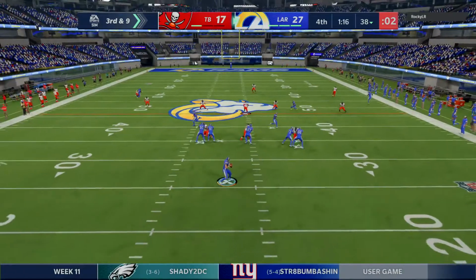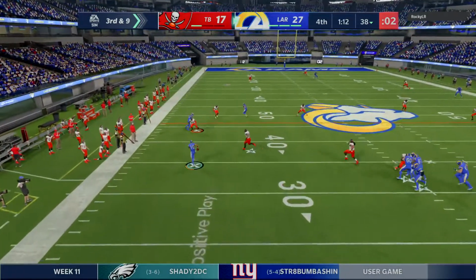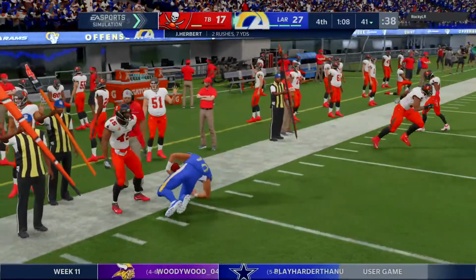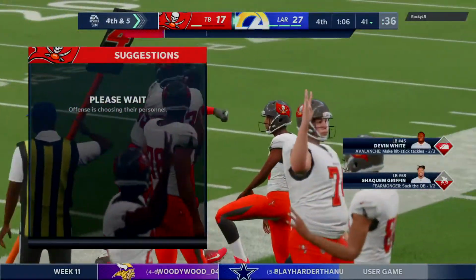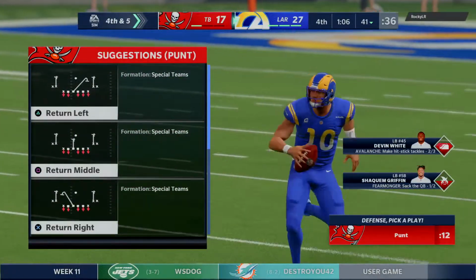Herbert. Buying time to his left. He can run for it, and he will. And he gets this only to the 41. Not near enough for the 1st. The decision to tuck and run gets him 3, but that's not enough. Now it's 4th.